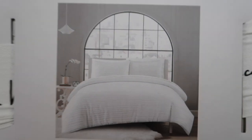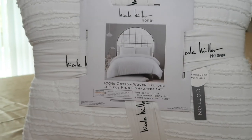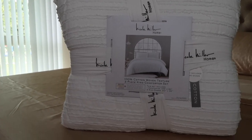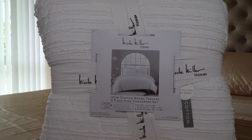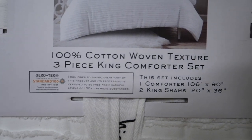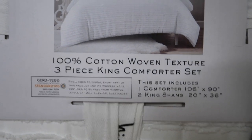Now my comforter, everything I feel like is from Home Goods, but this is by Nicole Miller. This is a king size comforter set. It did come with the comforter and two decorative shams. It is $79.99. You can see here it has the one comforter and the two king shams.